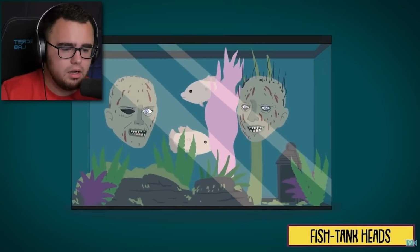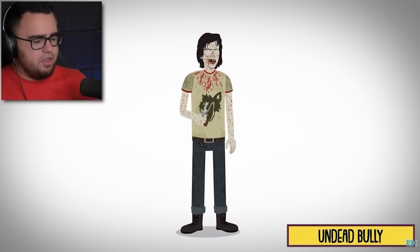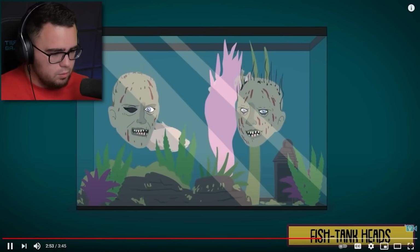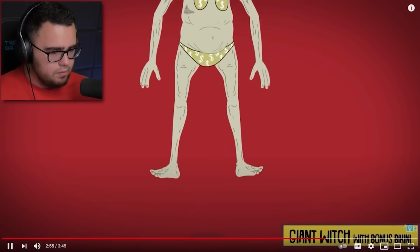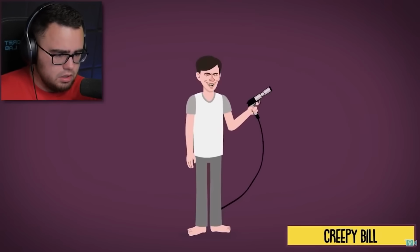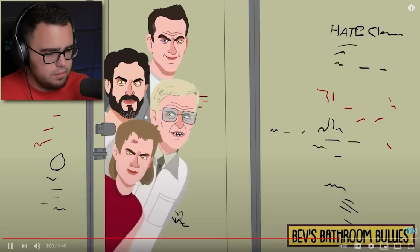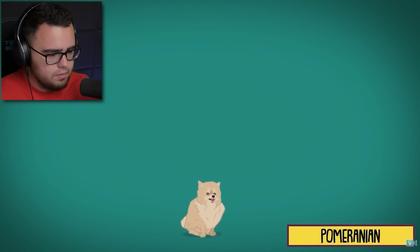Floating heads in the fish tank. An old lady turned giant witch. An undead bully. I think I saw the creepy old lady in the movie. I think I remember that. Yes! An undead bully. My god! A demonic Beverly and a creepy Bill. A Spider-Stan hybrid. A pack of tormentors. A cute Pomeranian turned twisted demon hound.